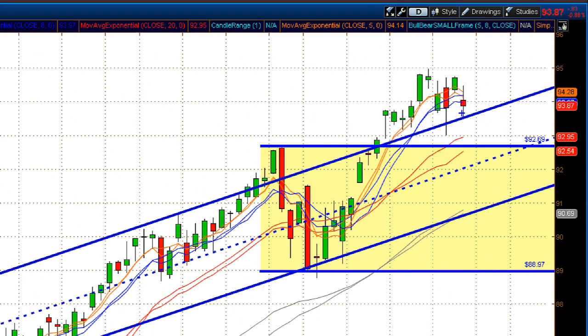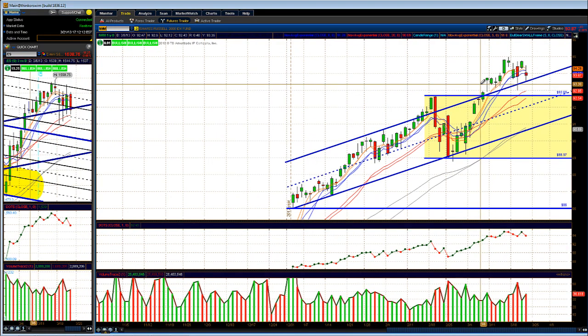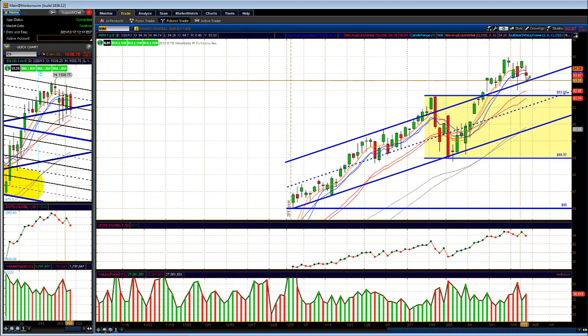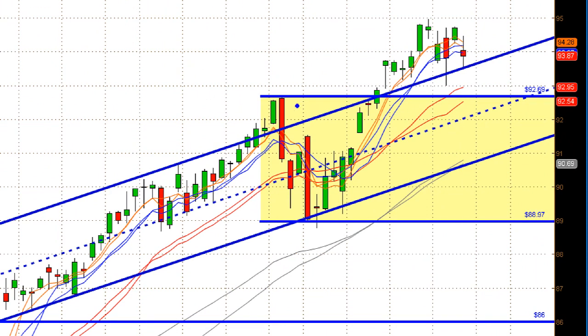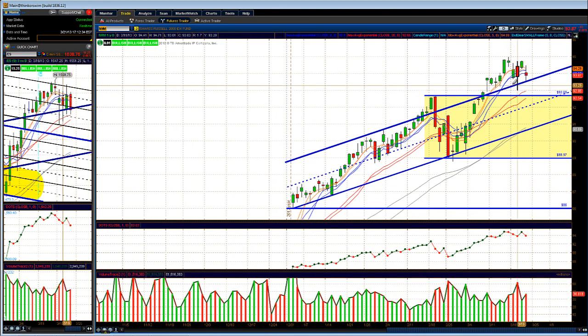However, if we break below this key trend line, and then break below this whole area around 93.5, we're going to be looking for a move back down towards these 92.69s, 92.70s. Same thing as the SPY, it had this little prior pivot high that we broke through, so now it's going to act as support. We've got to watch the level down there around 92.70, which also lines up with the rising 20-day simple and exponential moving average. The top side level to watch is 95.